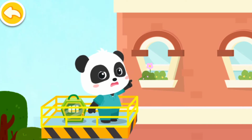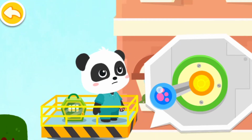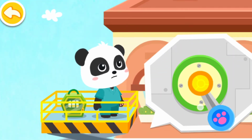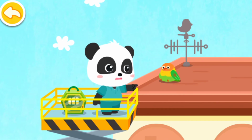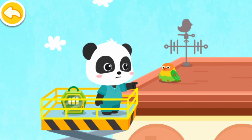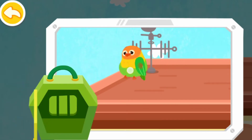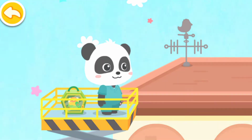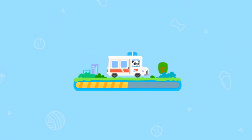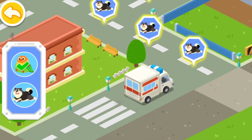The parrot is right up there. Let's go up and save it. The parrot was injured. Let's bring it back for treatment. Let's keep looking for the next animal.